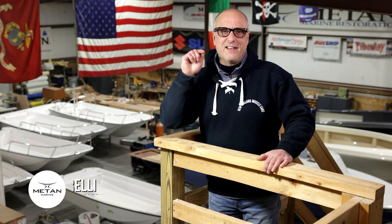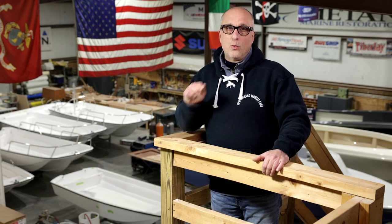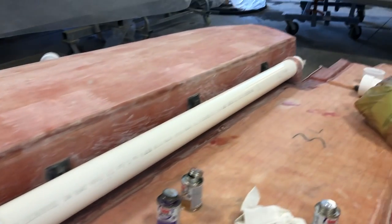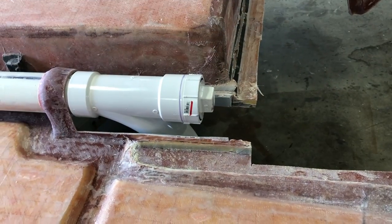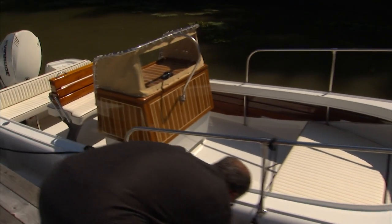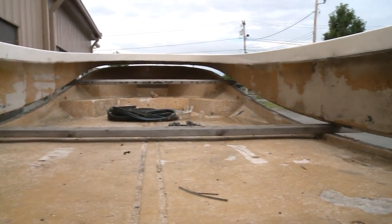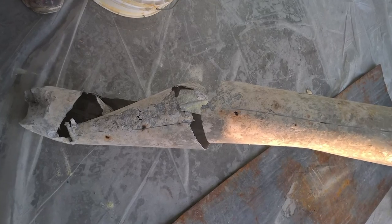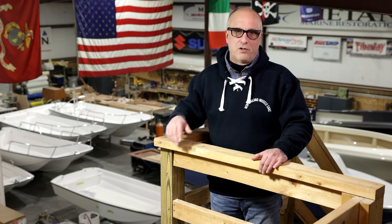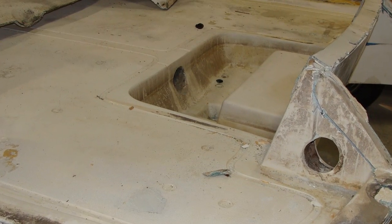Hello, we're back, and let's get right into the first part of the fabrication of the deck liner, which is the fabrication and fiberglass of the PVC rigging tube. With the Classics, they did in fact have a rigging tube. However, the design and the material created two flaws. The first were the rigging wells that connected the two ends of the rigging tube.